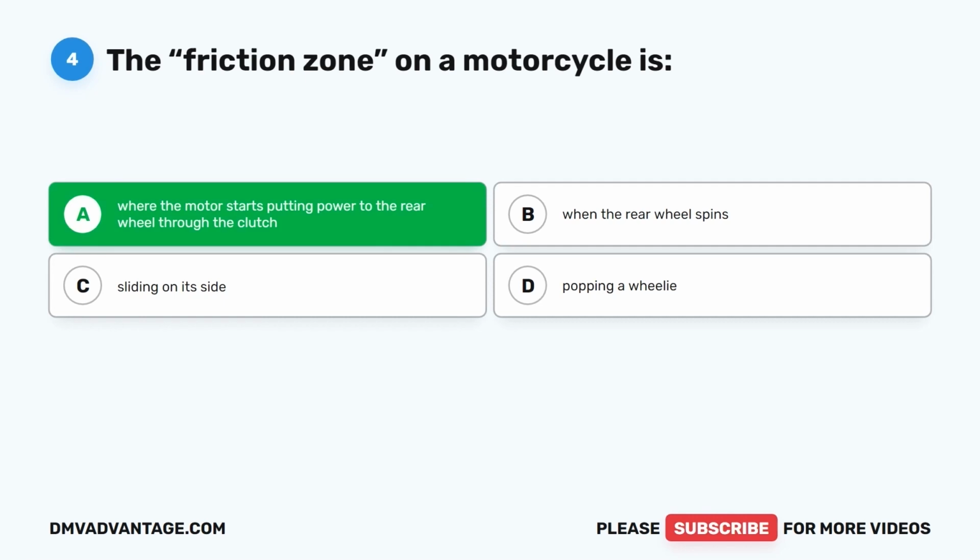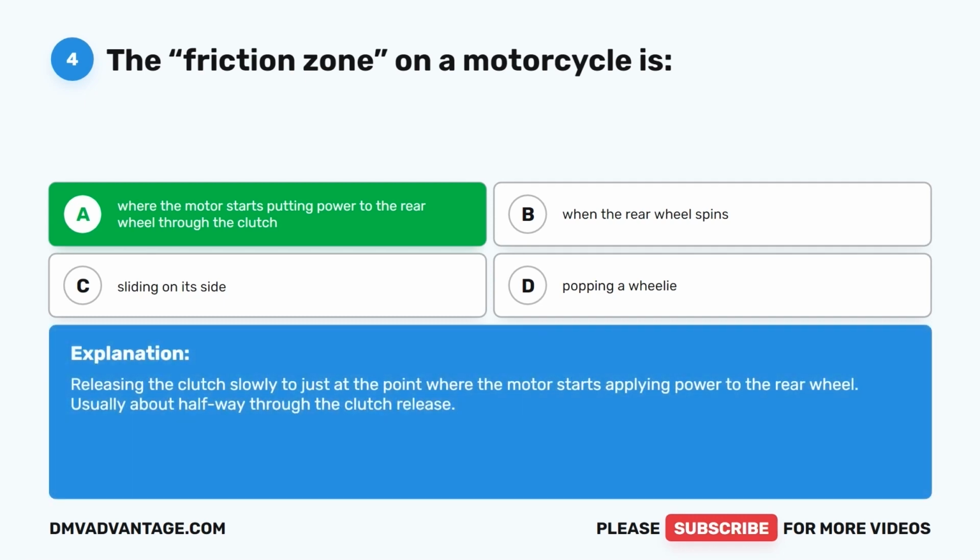Where the motor starts putting power to the rear wheel through the clutch, releasing the clutch slowly to just at the point where the motor starts applying power to the rear wheel, usually about halfway through the clutch release.